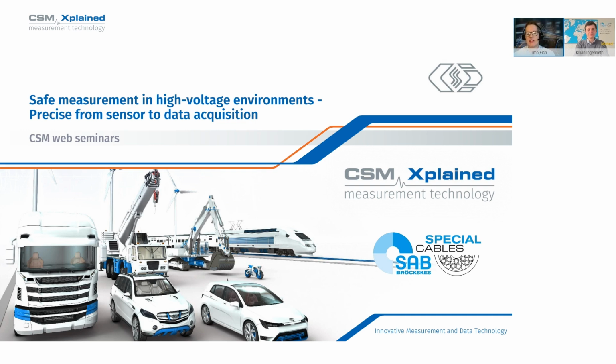Today we will proceed as follows. I will tell you a bit about the framework conditions for measuring under high voltage conditions. We will then take a close look at the complete measurement chain from the sensor to data acquisition from the point of view of high voltage safe measurement. And this is where our guest speaker Kilian will take over when it comes to sensors, cables, and connector solutions. I will then take over again at the transition to measurement technology hardware, and at the end, after a short break, we will have a Q&A session for you. Sounds good to you? Great, then let's go.